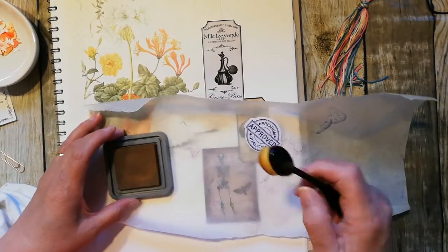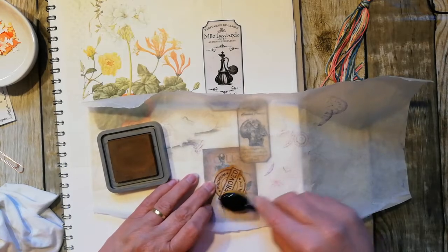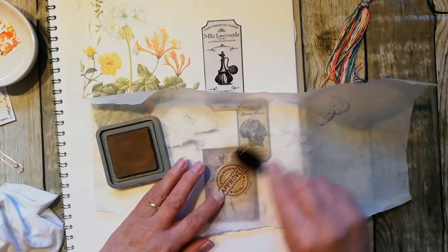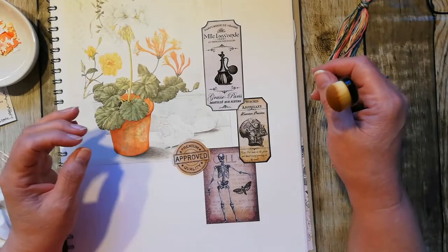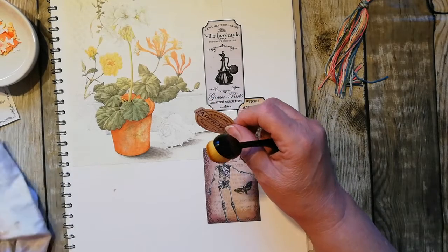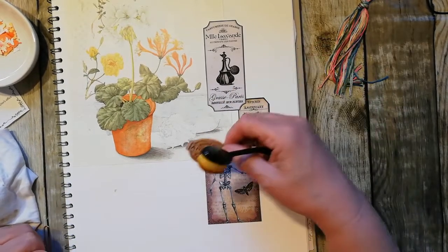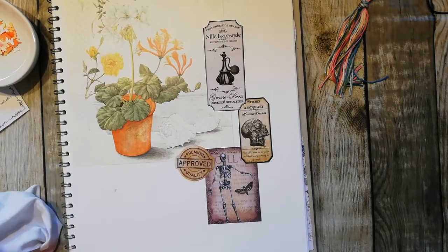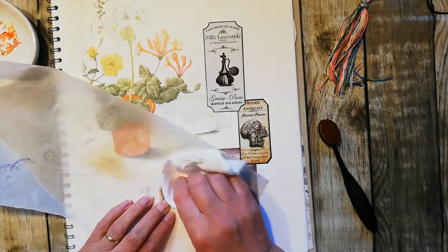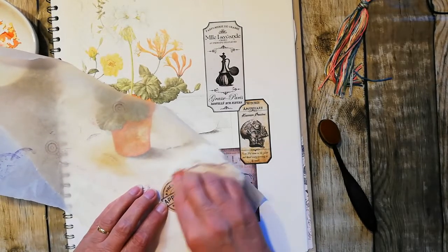Hopefully I'm in frame. Oh, I've still put too much on. How unusual is that? Oh look, it's coming off. It's not too bad. Oh no! Got it on the side of my hand. Oh, for goodness sake. Made a right hash of that, haven't I? Silly woman. I hate ink. I'm terrible with ink. I'm just the same with paint. Let's see if we can get some of this off. Some of it's coming off. That's a bit better.